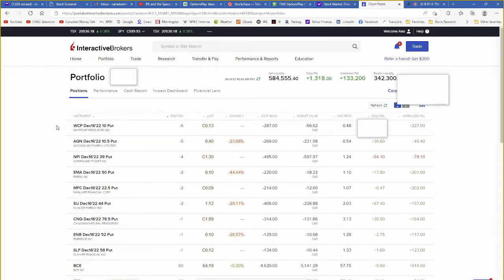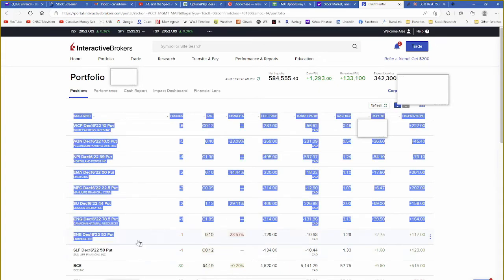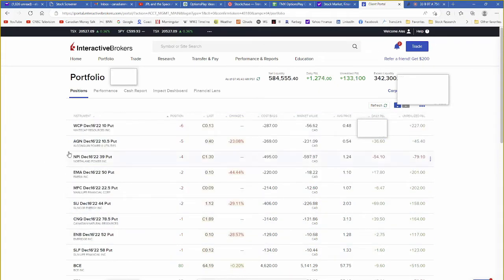You can see at the top here those are the put options that I've sold previously. Each brokerage will be different, obviously. These are expiring in roughly 2 weeks on December the 16th. We are going to be selling put options for January, expiring basically in 6 weeks, the third Friday of the month. So that's how I do it.